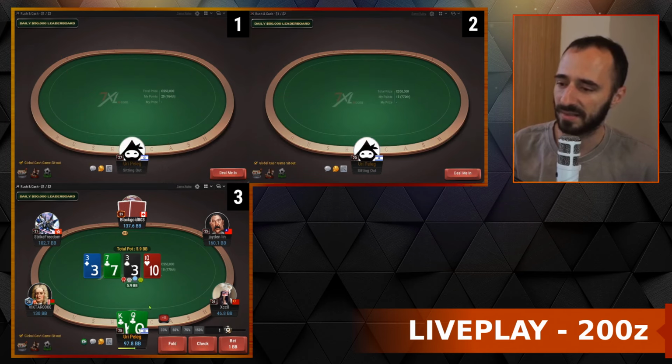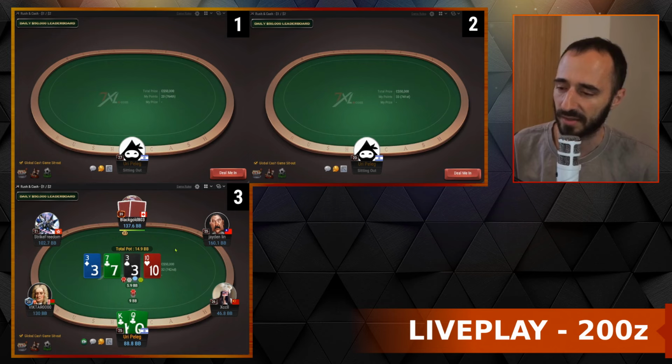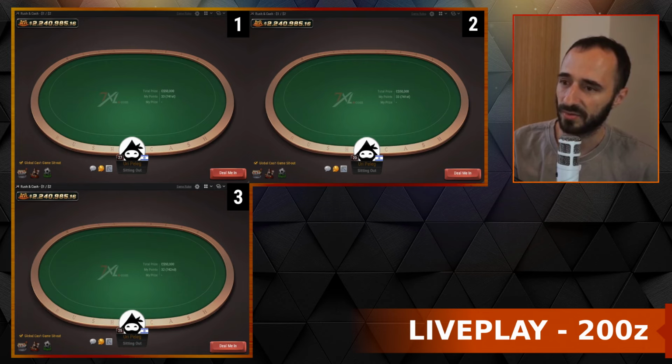So this went check, check. Again, I check most of my range, so it's actually fairly reasonable for me to just go very aggro on a turn with a hand like king, queen. So overbet, because I'm going to have all the over pairs there. Okay, so 2 things to discuss.